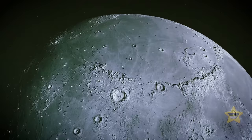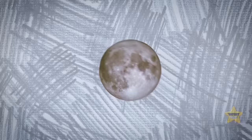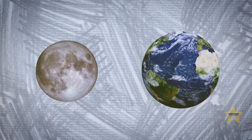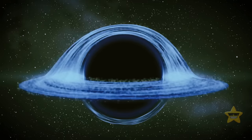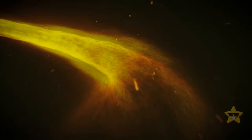Our own moon stays where it is because of the effects of gravity, too. If it weren't for this force, our satellite would have floated away by now. But it's held in place by Earth's gravitational pull. Objects with the biggest gravitational pulls in the universe are black holes. Thankfully, our planet is really far away from any of them. Nothing can escape the gravitational pull of a black hole, not even light itself.